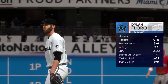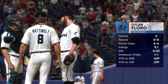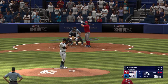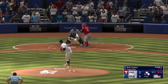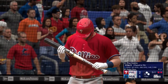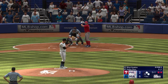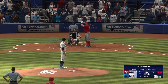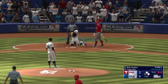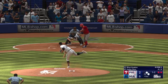So they turn to their closer, Dylan Floro. Here's a big power threat, Rhys Hoskins. And Boog, I'd say he's due. In there, and it's 0-1. The 0-1. Late with the swing there. I think he was sitting off speed there. Next offering in the dirt. And a count 1-2. So now 1-2 to Rhys.